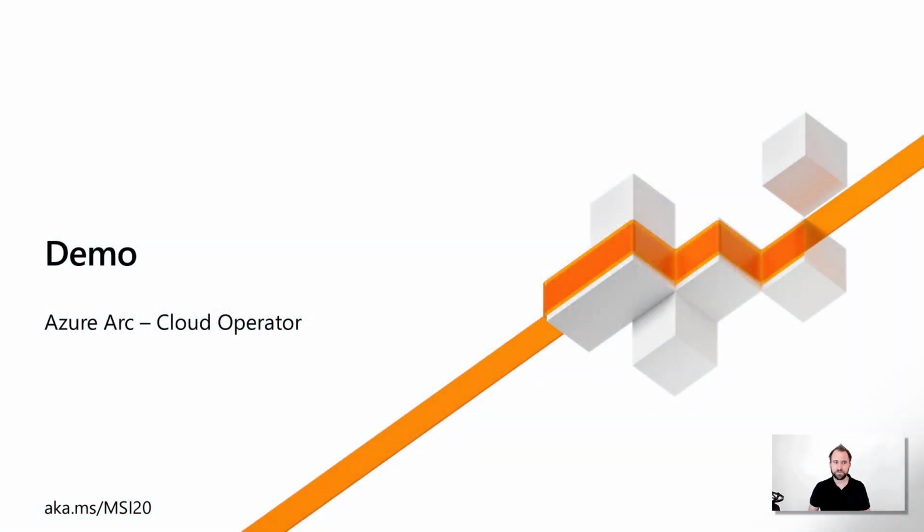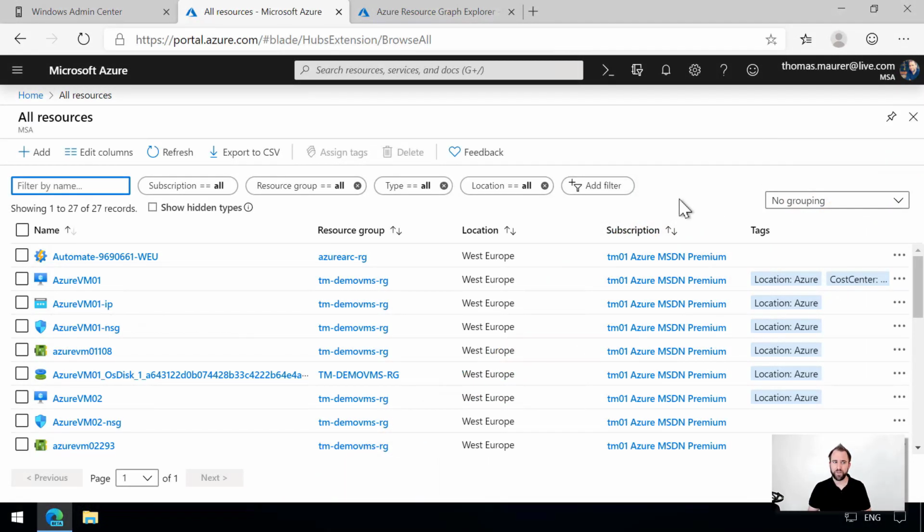So let me show you a quick demo here using Azure Arc as a cloud operator, who needs to make sure that you see all the systems and can manage all the servers across your environment. So here I'm in the Azure portal, and as you can see, I can see all my Azure resources. Now, wouldn't it be great to also see my on-prem or non-Azure resources running on premises or at other cloud providers? Now, we can actually do that.